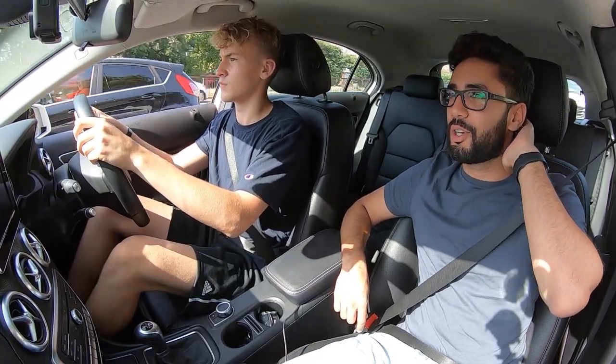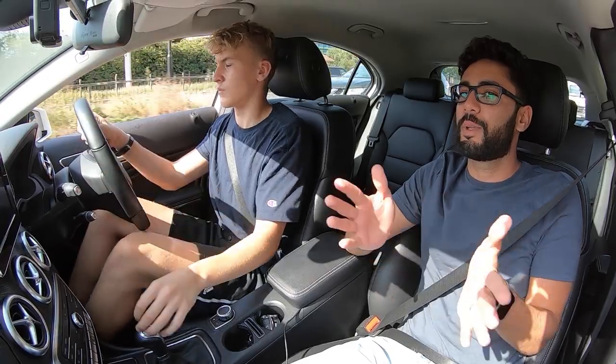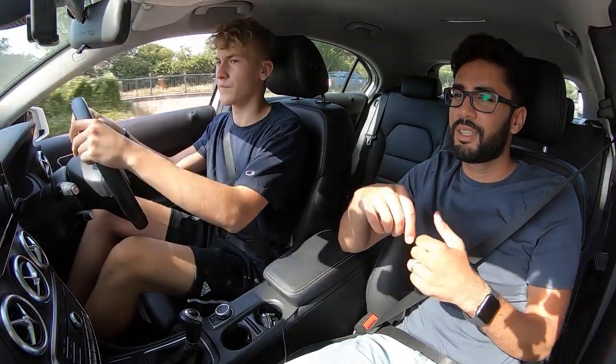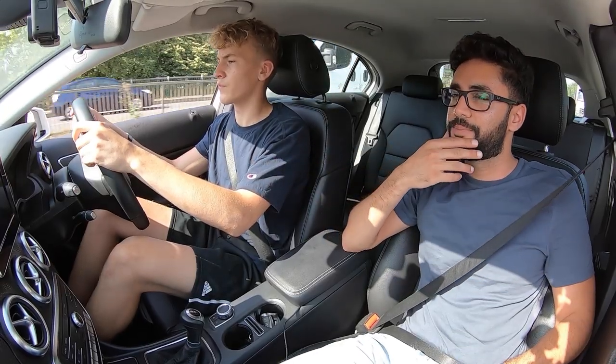Good. Last roundabout was good. The only thing was you said you need to move over to the right lane. Remember, our lanes are splitting into two, just keep to the right. You got a little bit close to that mini. Yeah, I felt that. Okay, so just remember, not all the way over, just within your lane still, yeah?